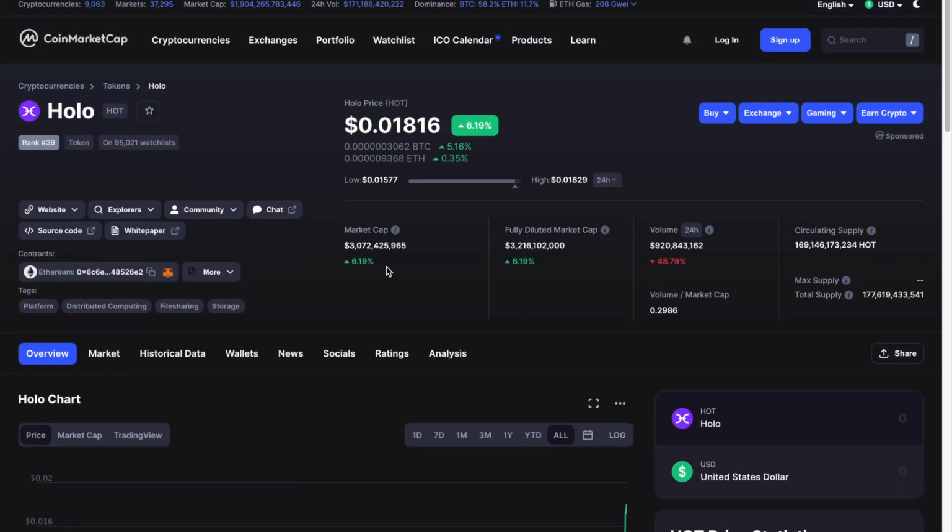But just some fun facts. Market cap today, 3 bill. Fully diluted, 3.2 bill. The actual circulating supply is 169 billion, and the total supply is 177 bill. So for the most part, the market cap is already in the multi-billions. We're actually ranked number 39 right now.